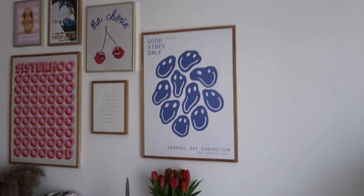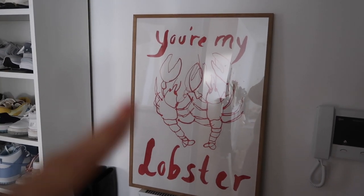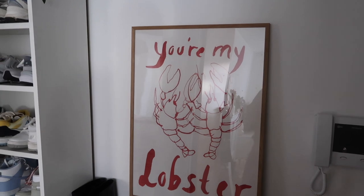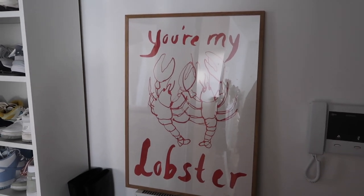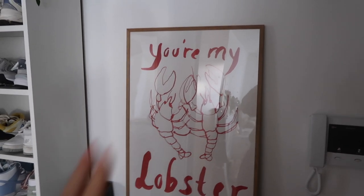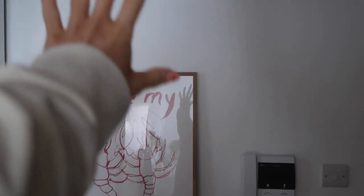I did also get another print, let me show you. I got this one. This is going to be put on the wall, but I've got no command strips to put it up, so it's currently just resting here. But I have wanted this one for ages and I think it's really cute, so once this is on the wall, I might get another one or something to go there. Maybe a little mirror could look cute there. Anyway, that's going to go on the wall.